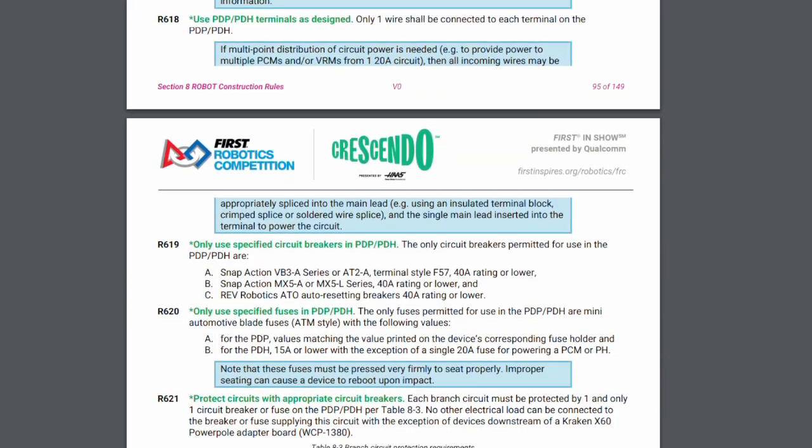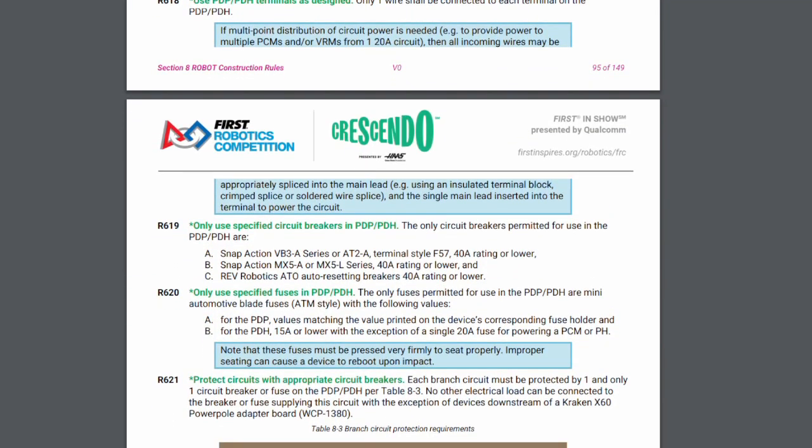R618. Use PDP/PDH terminals as designed. Only one wire shall be connected to each terminal on the PDP/PDH. Blue box. If multi-point distribution of circuit power is needed, e.g. to provide power to multiple PCMs and/or VRMs from one 20-amp circuit, then all incoming wires may be appropriately spliced into the main lead, e.g. use an insulated terminal block, crimp splice or soldered wire splice, and the single main lead inserted into the terminal to power the circuit.